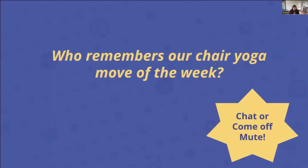If you're new, we do this move of the week. I tell you the move at the end of our session, and then you have to remember it for a couple of weeks. So does anybody remember the chair yoga move of the week? Not the functional fitness, because that was last time, but the time before for chair yoga.